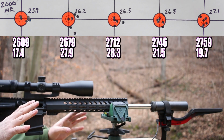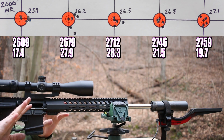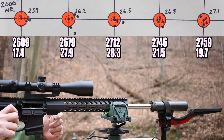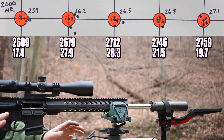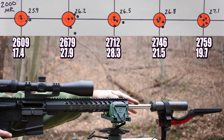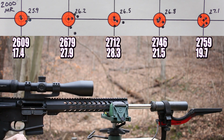Now, those standard deviation numbers are awful. They always are. Like 2000 MR rarely shoots good, tight velocity numbers. It is what it is. But it gets them going fast and it generally shoots okay. So I'm gonna take a little break. It's pretty cold today. I think it's about 35 degrees out here. The barrel's not terribly warm, but my eyes need a little bit of a rest.